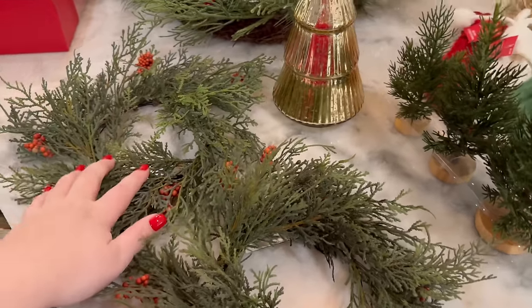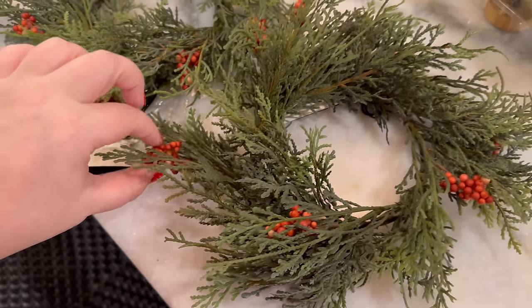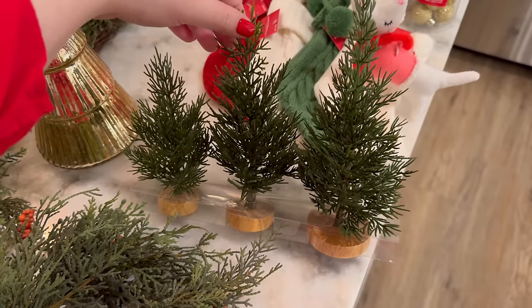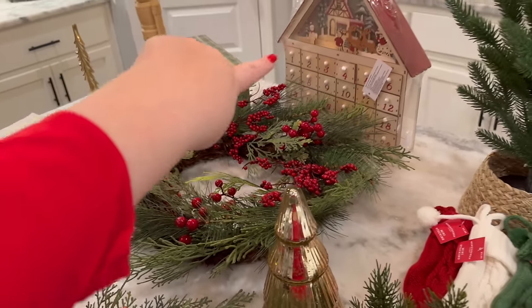So I found these at Target, and actually, this and this wreath and this wreath, all Target. So I think I'm going to pick the berries off of these because I have an idea for them. Also, how cute are these trees? I don't know if I'll use them in today's video, but I just thought those were so cute just to pop somewhere. And then I have that wreath. I think I'm going to use it on the hutch, and I'll show you the advent calendar.